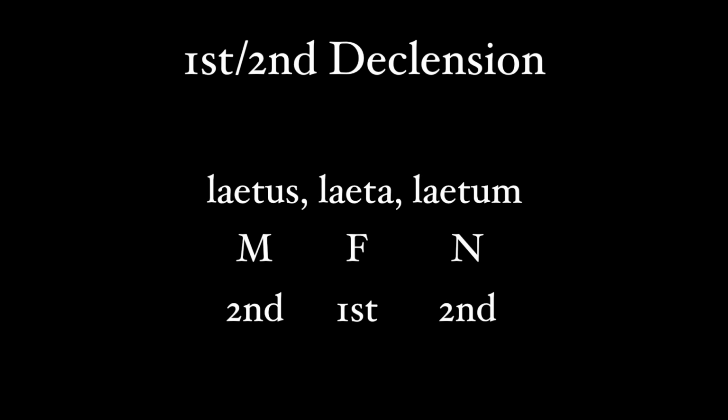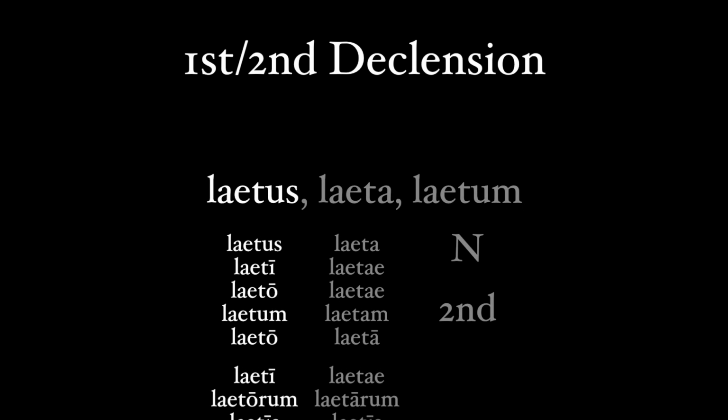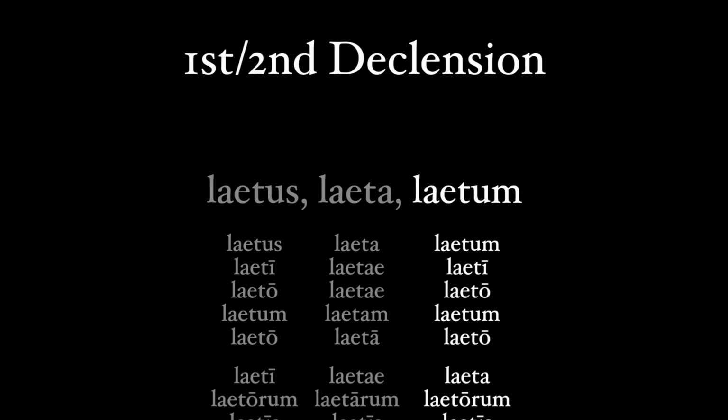First and second declension adjectives will be given to you in the famous -us ending. So a word like laetus will be listed laetus, laeta, laetum, or just abbreviated laetus. The laetus is the masculine form, laeta is the feminine, and laetum is the neuter. And you may recognize these endings are first and second declension endings. The first declension, laeta, is used for all feminine nouns, while the second declension, laetus, is used for all masculine nouns, and the second declension neuter forms of laetum are used for all neuter nouns.